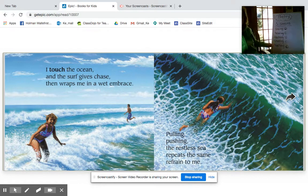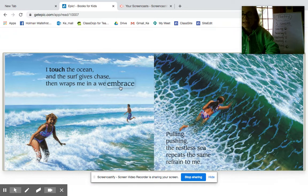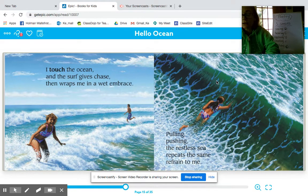So then we're talking about our touching and how the ocean feels. And she is saying it's like a wet embrace, it's like a hug.